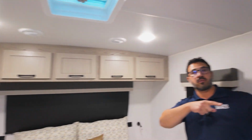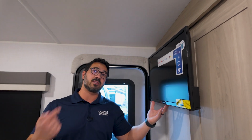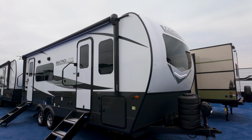And if you notice right over here, it comes with a TV. You have a 27-inch 12-volt TV. Being 12 volt is more expensive, but it's great because that way, even if you're boondocking and you're not running on shore power, you can still watch the TV.